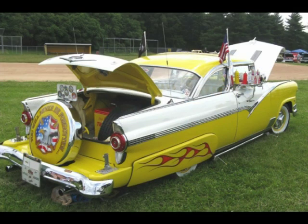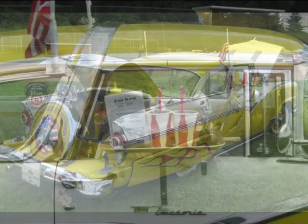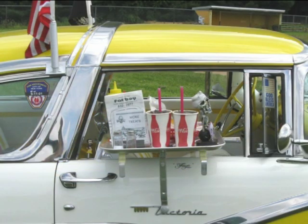Now here's a 1956 Ford, and this one definitely was kind of hot rodded up from the 50s. It's got just about every chrome thing you can put in it, the flames and all that stuff. I thought that looked pretty cool. And back in the 50s, you'd pull into a drive-in and they'd come in and give you your burgers and cokes, whatever you need, and you stay in the car and they'd bring it right to you.